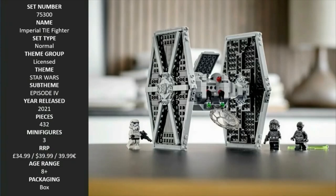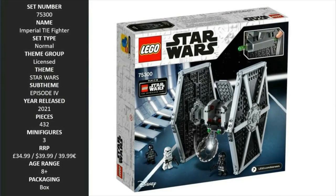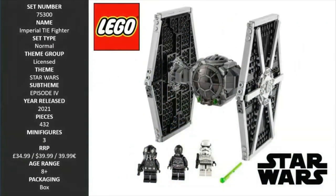75300, and reimagine scenes from the classic Star Wars trilogy with this buildable playset. Includes two Lego Star Wars minifigures, a TIE Fighter pilot with a blaster pistol and a Stormtrooper with a blaster, plus an NI-L8 protocol droid Lego figure for roleplay adventures. The TIE Fighter features an opening Lego minifigure cockpit and two spring-loaded shooters for action-packed play.